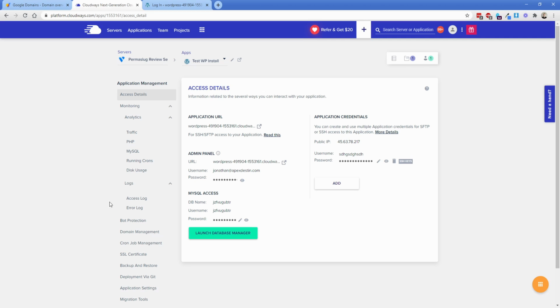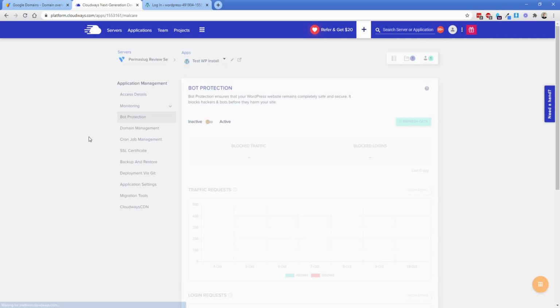So that's really nice. Bot protection is also something that's relatively new. This is just a simple turn on or off feature. It's not something I've explored in detail, but what I understand is that this is going to block all kinds of malicious activity. It's supposedly going to help you with bandwidth usage and also server resources because it's going to block malicious looking traffic across the board. So you can just simply turn this on.